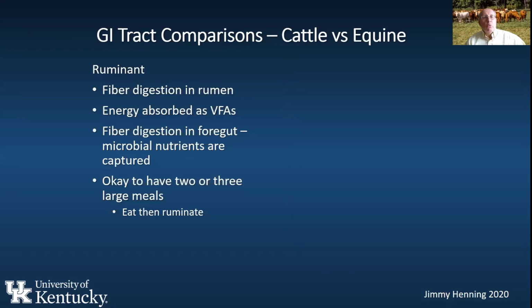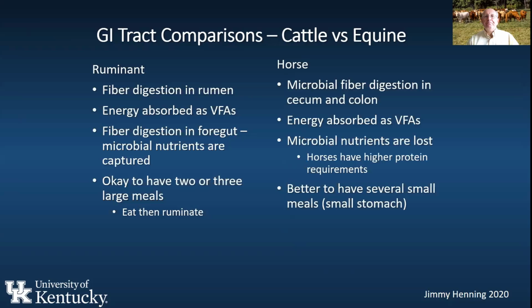In the ruminant, it's not only okay to have 2 or 3 large meals, that's what they prefer to have. They prefer to go out and eat a large meal and go back and lay down and then begin to ruminate, where the rumen will begin to mix the forage with the rumen contents, and then will eructate or burp up a bolus that will be chewed by the ruminant and go back down into the rumen for further digestion.